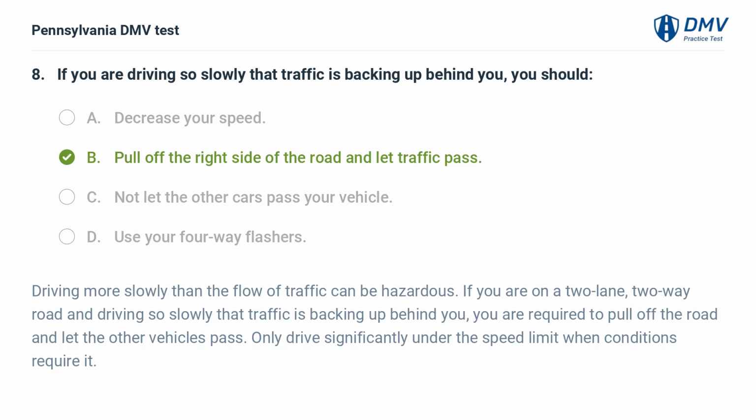B. Pull off the right side of the road and let traffic pass. Driving more slowly than the flow of traffic can be hazardous. If you are on a two-lane, two-way road and driving so slowly that traffic is backing up behind you, you are required to pull off the road and let the other vehicles pass. Only drive significantly under the speed limit when conditions require it.